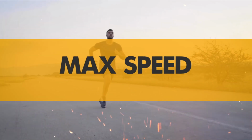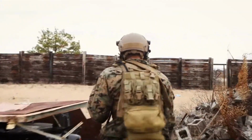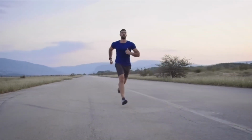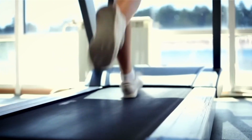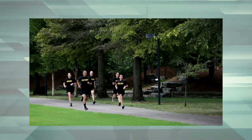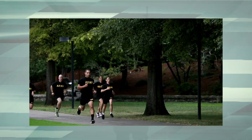Third is max speed. While in selection you're never going to have a timed 100-meter sprint, you'll still want to be faster over shorter distances. Max speed sharpens your peak in terms of running by giving you a more powerful, efficient running form, and also gives you more kick at the end of your runs. I personally like to keep 200-meter intervals and strides in the mix every once in a while to ensure athletes can continue to practice moving at faster speeds.